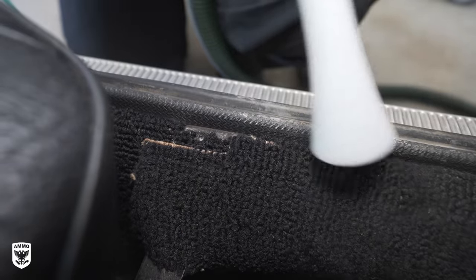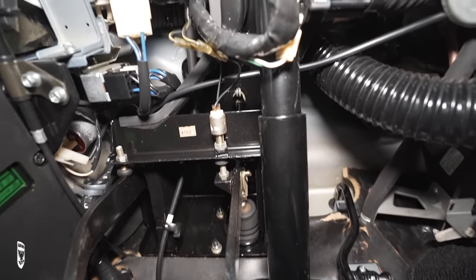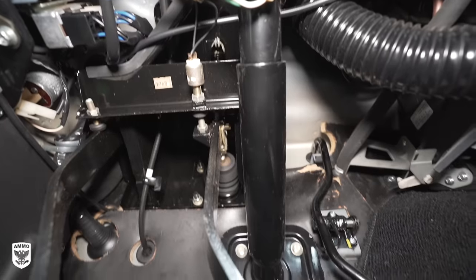Here's a good example of how the Tornador blows the dirt out of the carpet seams and then the vacuum grabs it before it falls back into the seams or the fibers. Take a look how clean it is under the dashboard and the footwell area. I've never seen anything like this in 100 barn finds over the years. It looks like it just came off the showroom floor.